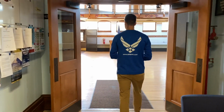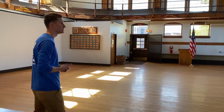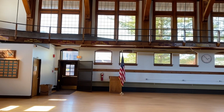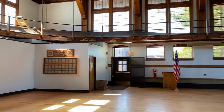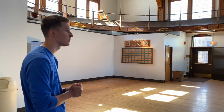One of those training sessions occurs every Tuesday from 4 to 6, so we call it our leadership laboratory. That takes place in our ROTC gym right over here. As you can see, this gym is fairly unique, and it was one of the first buildings that was built on campus. It used to be the gym for the entire university, as you can tell by the basketball floors and the wooden track that goes around the top.